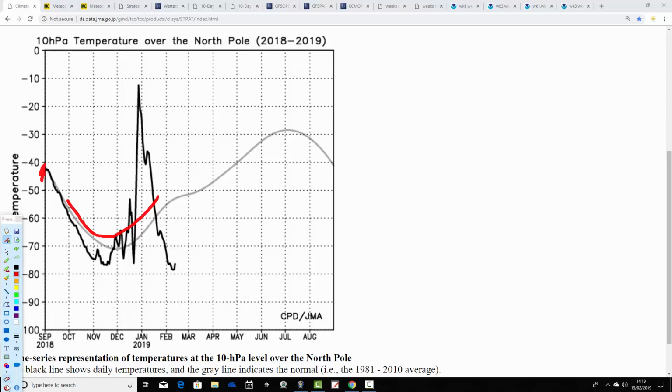So the big story with this winter is that we had the sudden stratospheric warming very early in the winter, where the black line shot up to there. It rose something like 60 degrees Celsius in around 5 days, and that was a very dramatic sudden stratospheric warming that occurred at the end of December, around Christmas through to New Year.